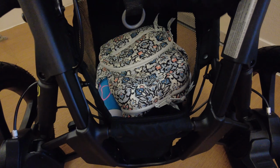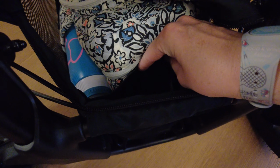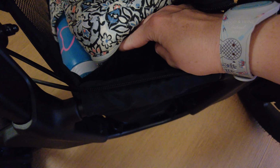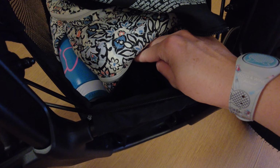It fits all the way inside with room to spare. There is a little pocket here that I put my sunglasses in while we're at the park, so that when I'm taking them off for a ride, like Big Thunder Mountain, where I know my glasses are gonna fall off, I just tuck them in this little pocket so it's easy to reach whenever I leave.